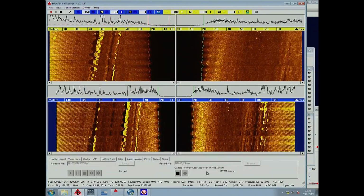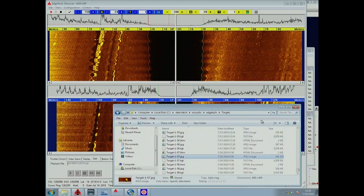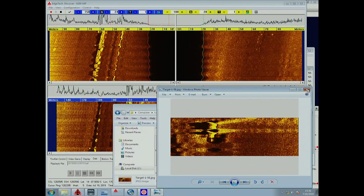How many targets do we have so far? We have 58. Oh, 58, okay. That's where we left it, I think, last night. Yep. With the Star Wars ship there.